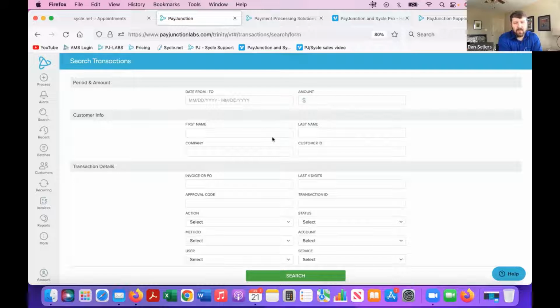No, I was just going to point out that we just saw how incredibly easy it'll be for your front office person to take those payments. And then if you're a back office person, administrator, or owner, you'll probably spend more time here because once the payment's captured in Sycle, it's going to flow right over to PayJunction. And then you have all of these capabilities that Zach's showing you for the back office here as well.